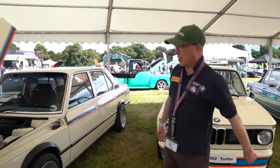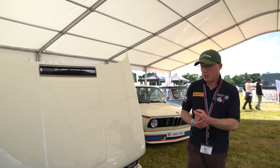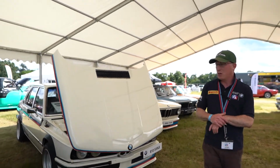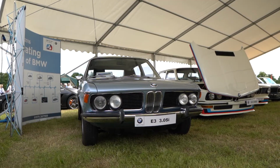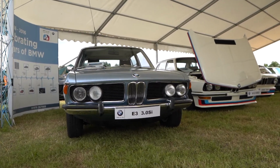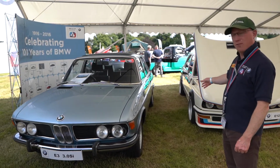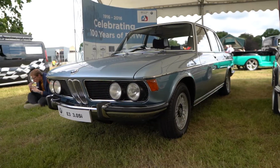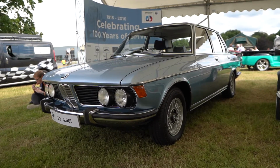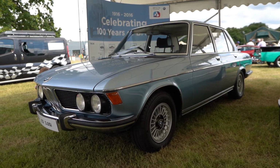Moving on to the car at the end here, the E3 3-litre SI, top of the range of the E3s. This was the Autobahn Cruiser. Again, another pristine example, beautifully presented interior in fabulous condition, in Fjord metallic blue. Webasto sunroof, as you can see. Gorgeous car. It's the pre-runner to the 7 Series.